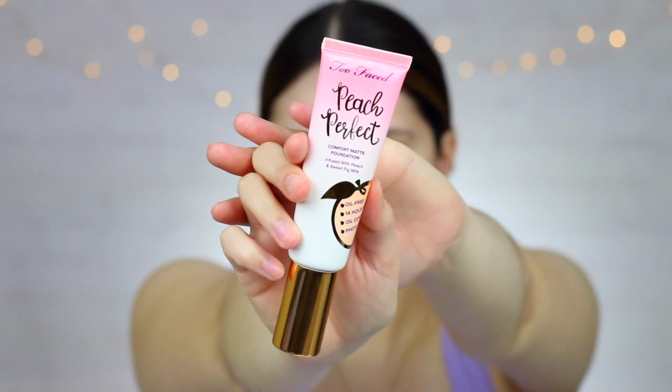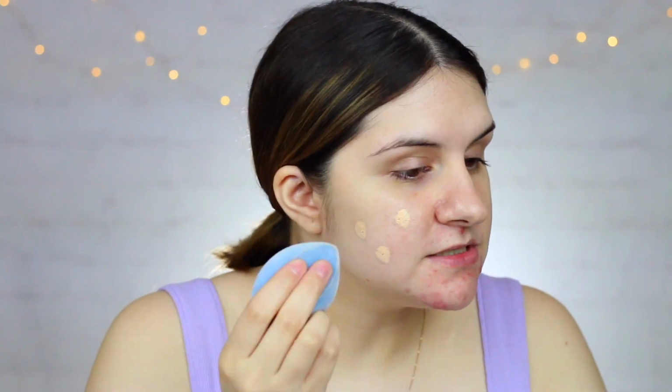Next, I'm gonna be going into the Too Faced Peach Perfect Matte Comfort Foundation in the shade Snow. This is a foundation I recently picked up and I've been really just trying to play with it. I want to love this foundation, but I'm still working with how to best apply it. But I really like the finish of it, especially on my super textured skin. It does a really nice flawless finish.